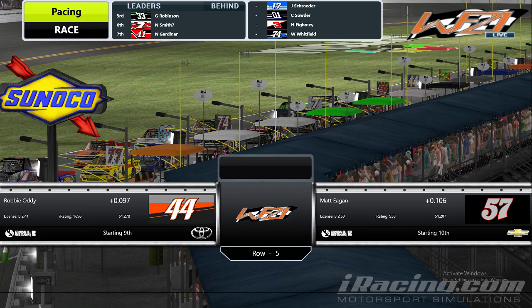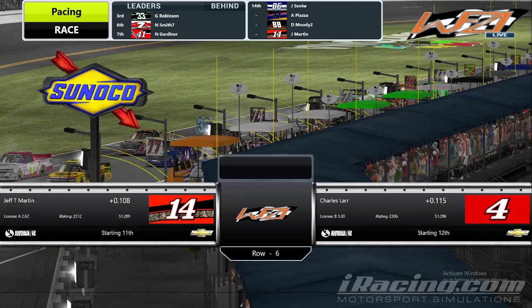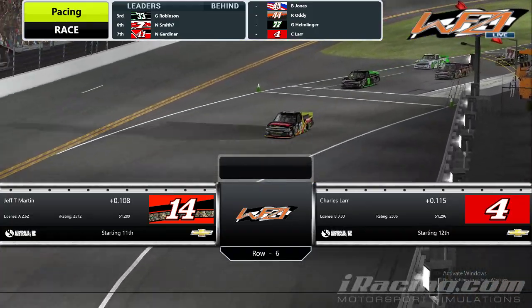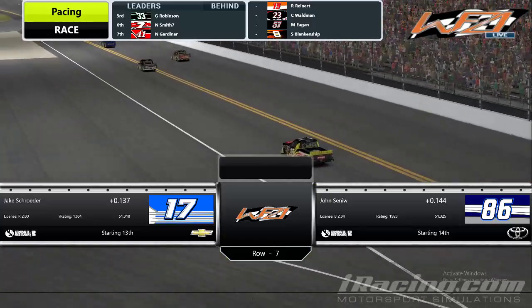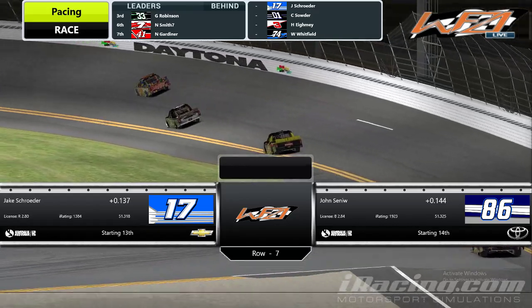And outside of that, we're going to have our guest commentator in here tonight, the number 57 truck of Matt Egan. Starting 11th, we're going to have the number 14 of Jeff T. Martin. On the outside of him is going to be the number 4 of Charles Lahr. Then we're going to have Jake Schroeder in the 17 starting 13th. Outside of him, we'll have John Sanu in the 86.